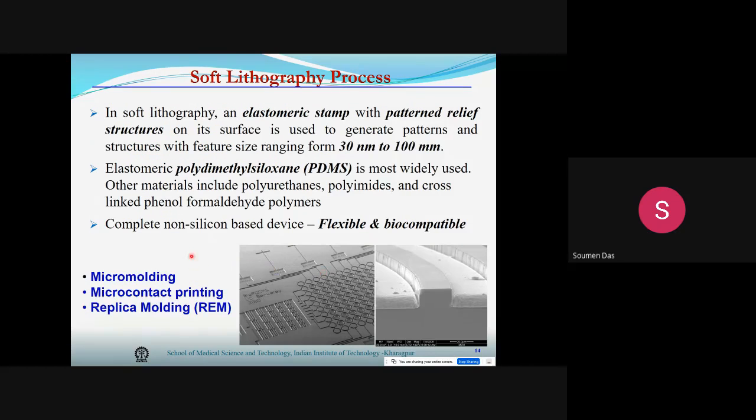Here, what is soft lithography? In soft lithography, an elastomeric stamp with a patterned relief structure on its surface is used to generate patterns and structures with feature size ranging from 30 nanometers to 100 millimeters. See the range. So it is a kind of stamping. In the post office, we have seen the stamp. There is a mustard piece, and it absorbs some ink. And then if you press it on the paper, you will get the replica of that. The whole idea can be useful here also.